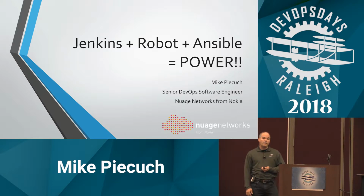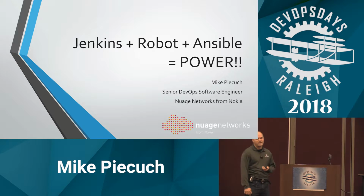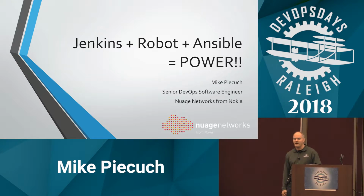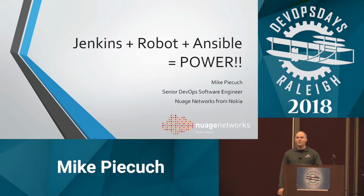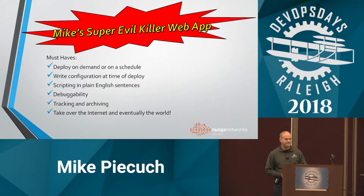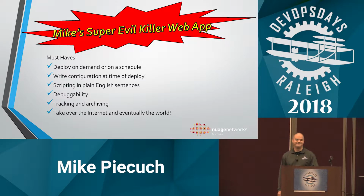So I work for Nuage Networks. Nuage Networks creates an SDN router, and my team in particular writes tools mostly around Ansible and Python to do deployments, upgrades, health checks, and other various things. But I don't think you guys really want to hear about SDN routers. I think you want to hear about my super secret side project. Mike's super evil killer web app.